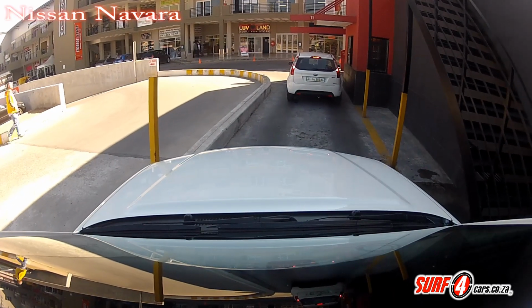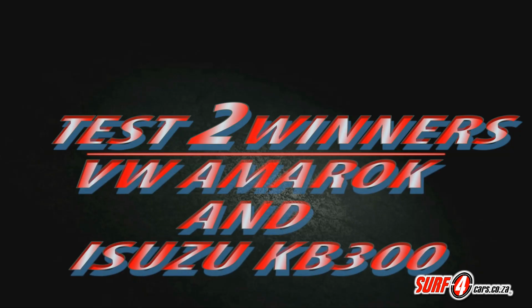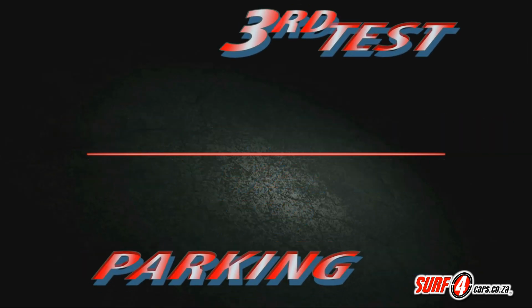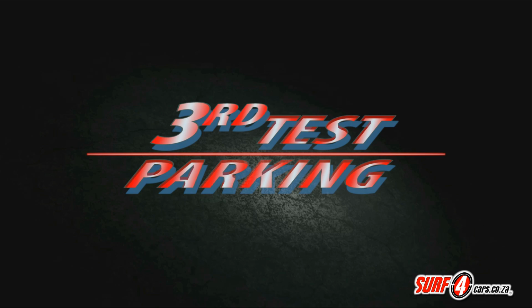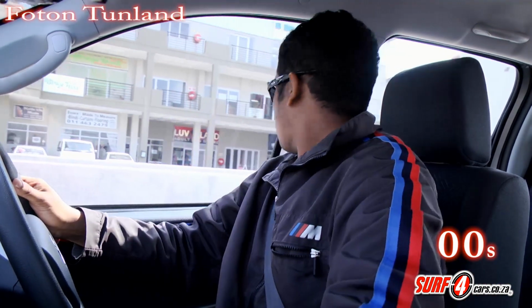So how was that? Not as easy as it was in the Amarok, I must say. So let's see how easy the Foton Tunland is to park. Rear visibility is not the greatest, so that's definitely one of its big disadvantages. But let's go for it. See how quickly we can park this thing.